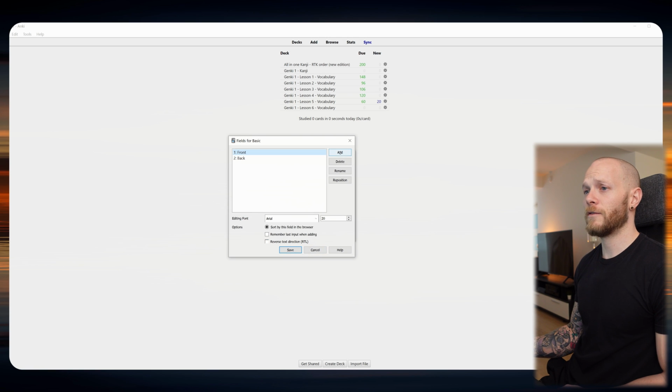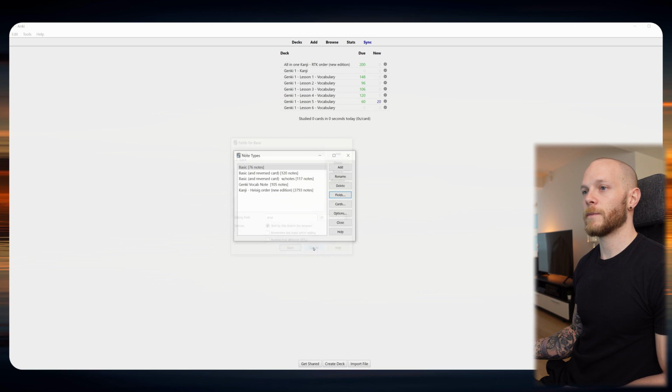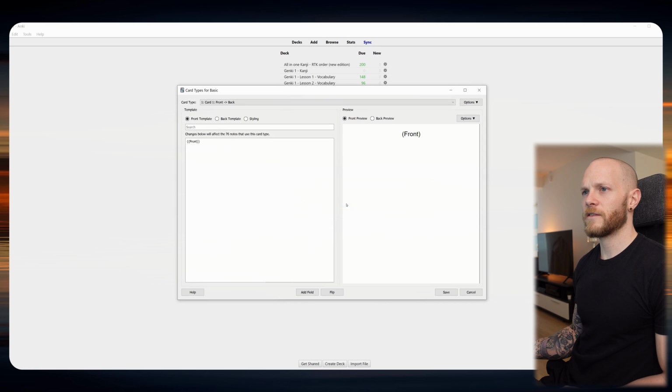You can add new fields, you can delete fields, you can rename fields. This is the most basic. It's just, okay, I have a front field and a back field. So if this was English to Japanese, for instance, the front could be English, the back would be Japanese, or vice versa, however you want to organize it. And then if you actually go into the cards themselves, you can see that there's a card type to make it even more confusing. For basic, there's only one, but I'll show you an example that has two.